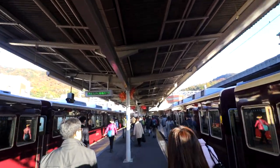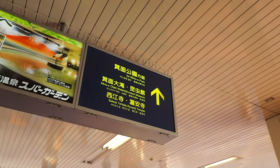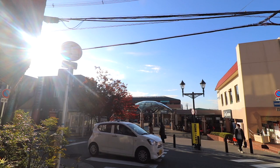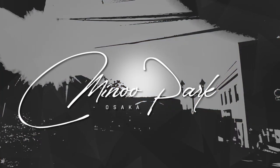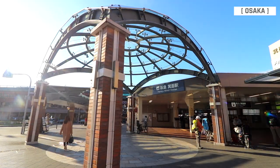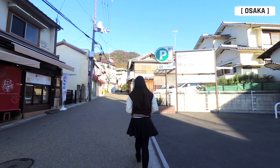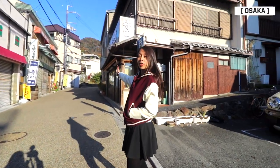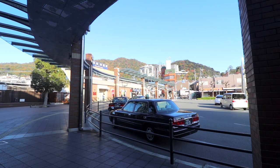The next day, with my Hankyu tourist pass, I explored the outskirts of Osaka by making a stop at Mino Park. This is the location that is famous for its waterfall and fall foliage during autumn season. And from Hankyu Mino Station, you can start a scenic 45-minute hiking trail to the park. But if you don't want to take a long walk, there is a nearby taxi service that can take you to Mino Park.